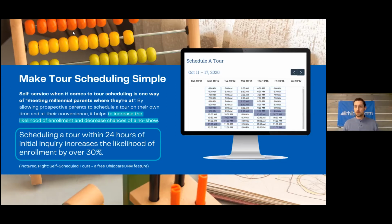Well, sometimes they just want to go and see when they're available. They've heard good things about you. They want to check it out. They don't want to have to call and schedule or email to schedule. So self-service when it comes to tour scheduling is one way of meeting millennial parents where they're at. And this is a big way.